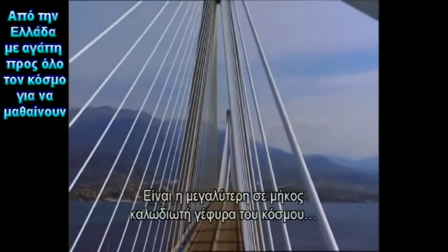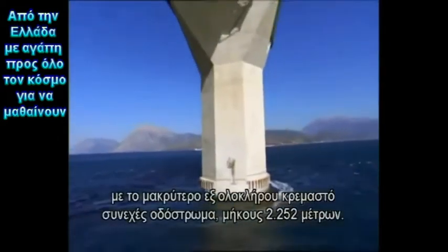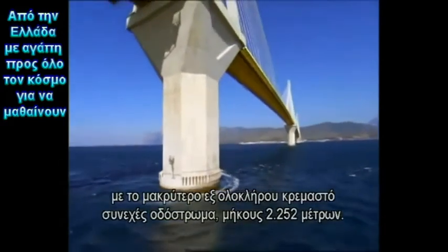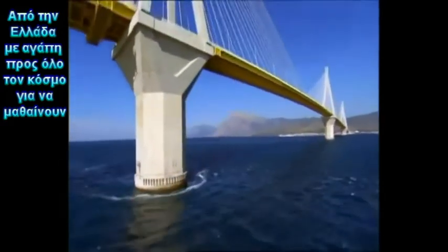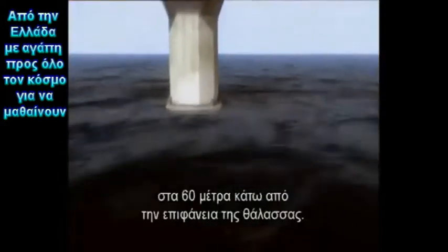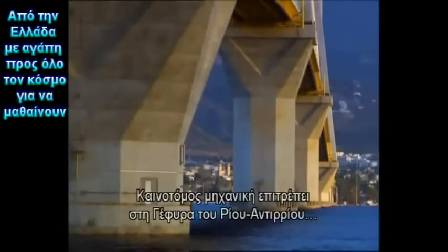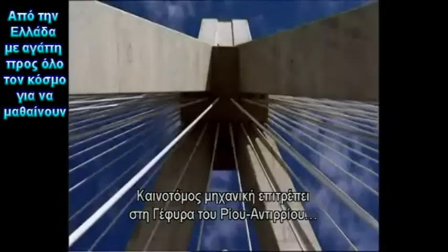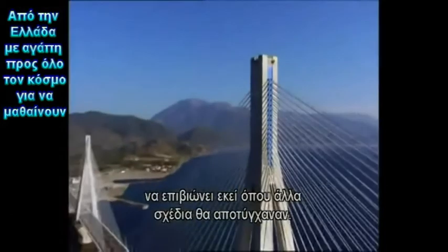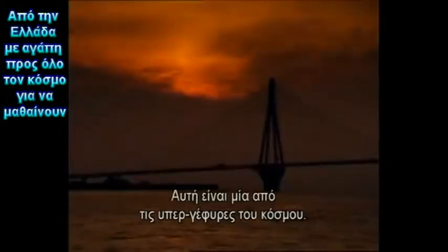The longest cable-stayed suspension bridge in the world. With the longest fully suspended continuous deck, over 7,000 feet. It has the world's largest bridge foundations and the deepest, sitting 200 feet under the sea. Innovative engineering allows the Rio-Antirrio Bridge to survive where other designs would fail. It stands as one of the world's mega bridges.